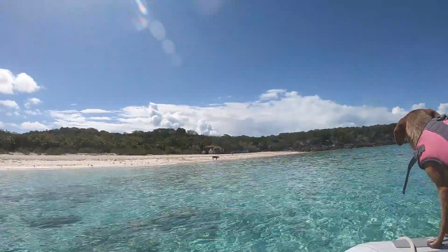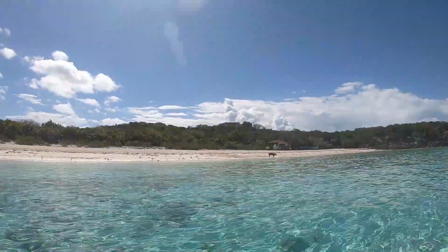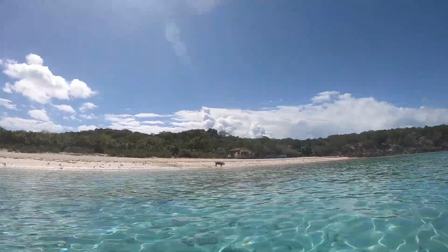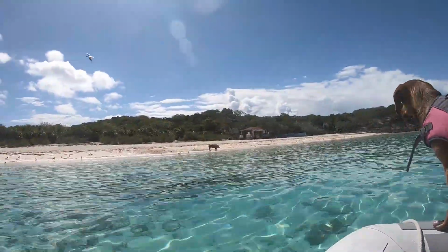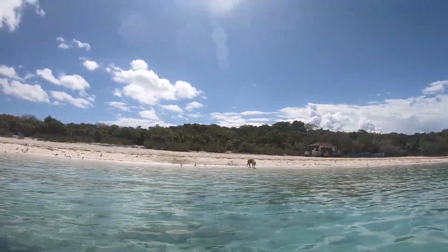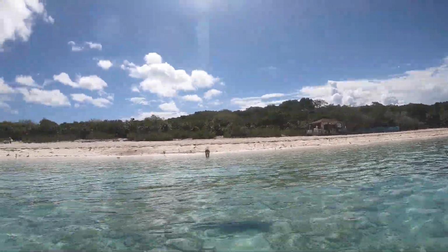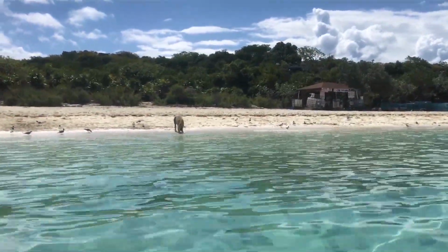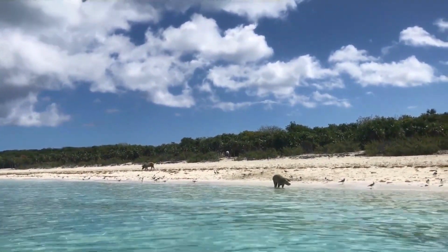Get all the birds. How many pigs are there normally? Oh, lots? A dozen of these. Don't put that dog in his beach. I'll eat him too. Do they swim out? Oh, yeah. Hey guys, you want to swim out? Yeah. Ready, pig.